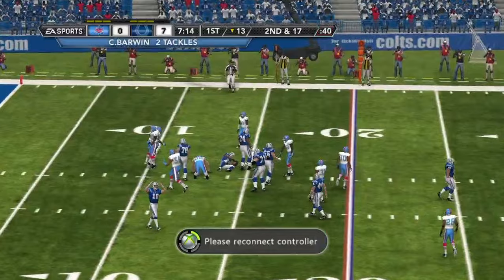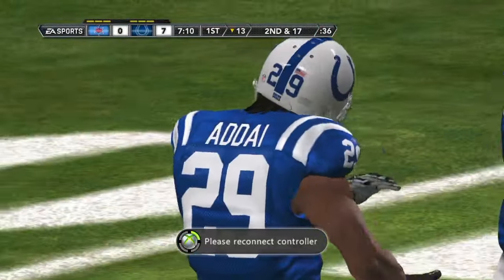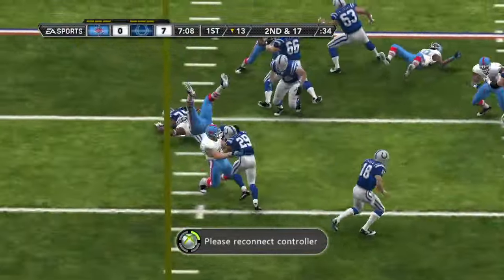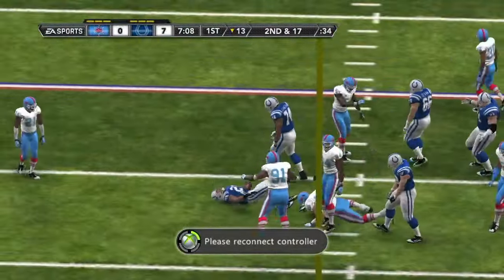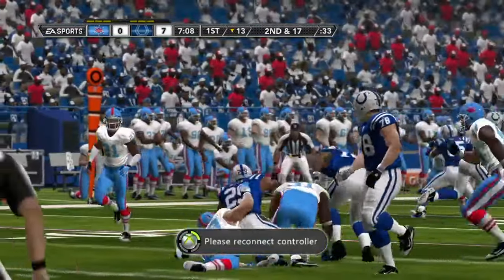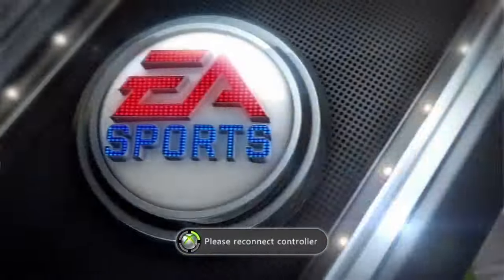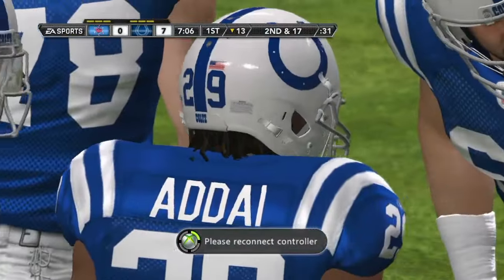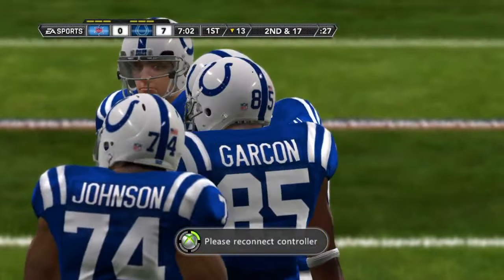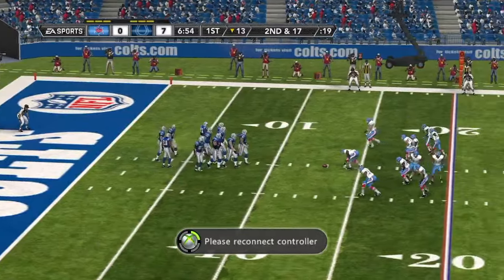Brought down behind the line. Did you see how fast that linebacker was on that one? Not only did he recognize it, but when he did recognize it, he had the explosiveness to get there. That'll bring us to a second and long situation.